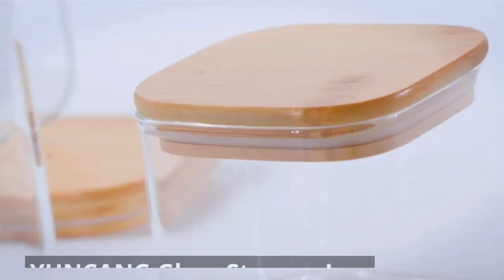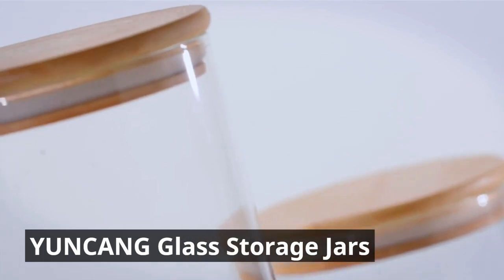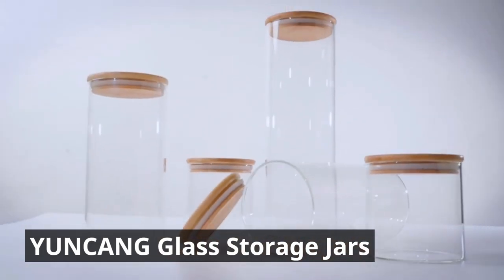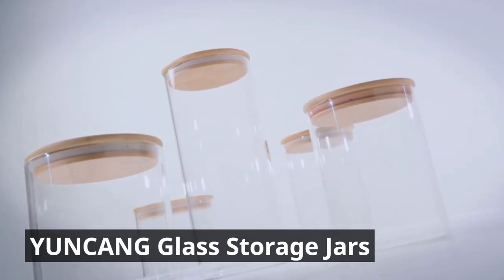Are you tired of messy pantry shelves? Meet the Yunkin glass storage jars. These sleek, airtight containers are perfect for storing dry goods like pasta, grains, and snacks.